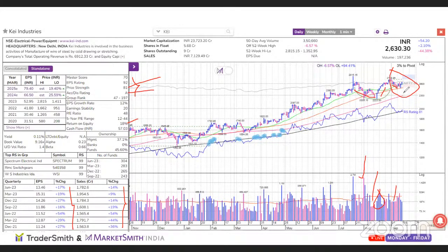And now the stock is looking to break out, and it is 3% from the pivot. During this upward rally of 3%, the stock volume increases. And if it closes and sustains above the pivot, definitely a very good stock to add if you are looking for fresh additions to your portfolio.